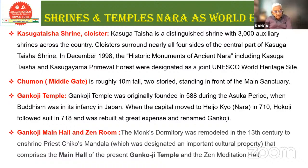Kasuga Taisha Shrine. Cloister. Kasuga Taisha is a distinguished shrine of 3,000 auxiliary shrines around the country. Cloisters surround nearly all four sides of the central part of Kasuga Taisha Shrine. In December 1998, the historic monuments of ancient Nara, including Kasuga Taisha and Kasugayama Primeval Forest, were designated as a joint UNESCO World Heritage Site. Chumon Middle Gate is roughly 10 meters tall, two-storied, standing in front of the main sanctuary.